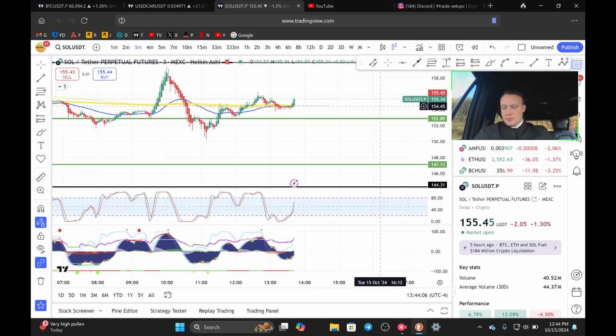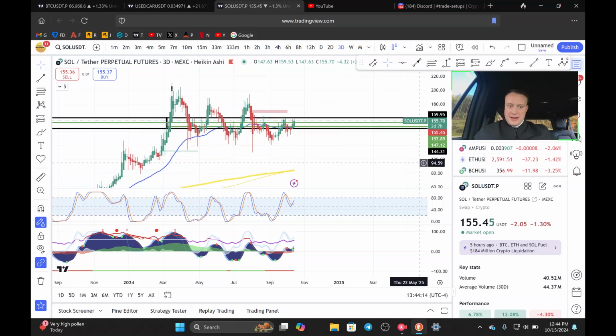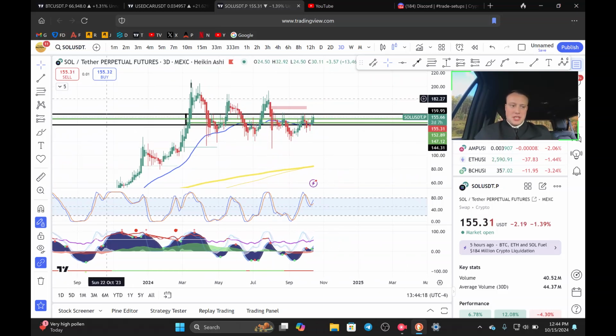Let's look at Solana. So right now, Solana is currently sitting at $155. I wish it was at 300. It's never been at 300. So let's just stay on the 3-day time frame to start things out.